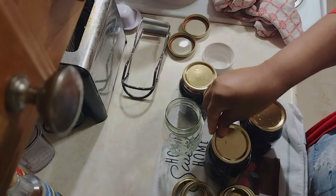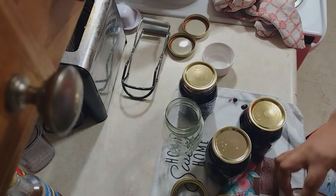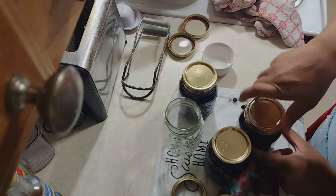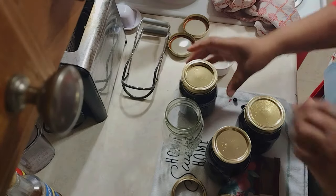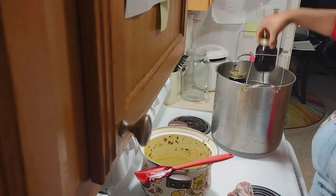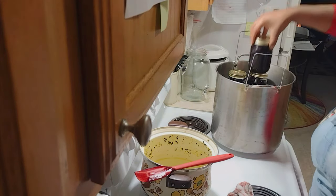And after your rims are clean, you're gonna put your lids on and you're gonna put your bands on fingertip tight. So you don't wanna squeeze it tight as if you were doing regular jars. You want it just to be fingertip tight, just tight on top of your jars. And once your water comes to a boil inside of your canner, then you're gonna go ahead and stick those jars in there on your rack.